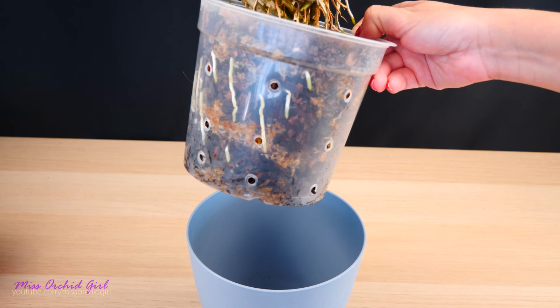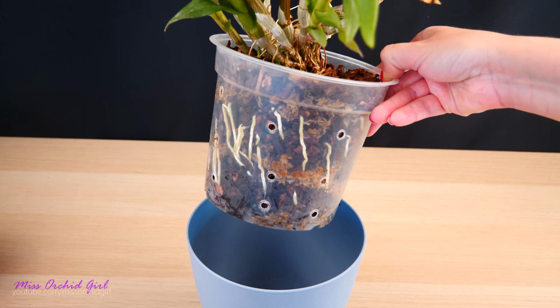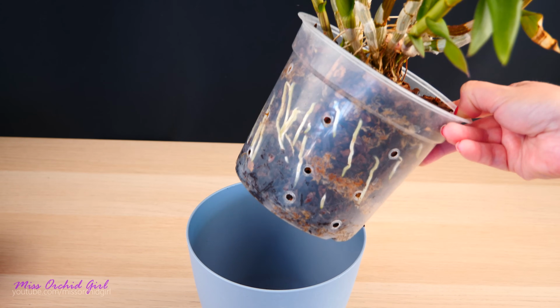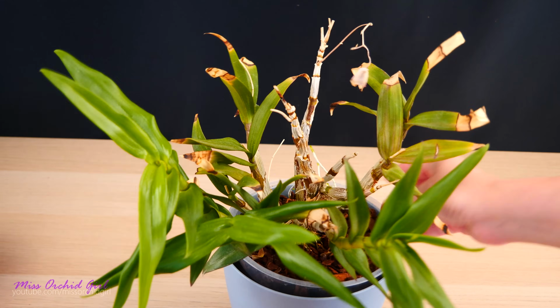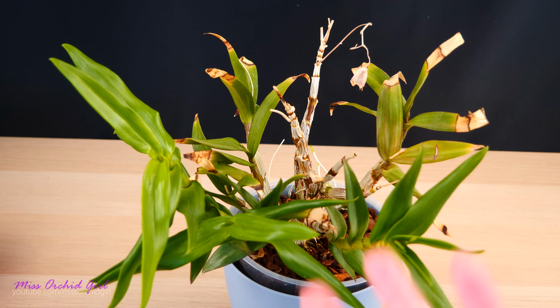I repotted him 2 months ago or something and he seems to be enjoying the change. I really want to show you from now on the root system of these orchids, because one of the major reasons I am using transparent pots once again is to be able to show root systems. I personally can judge an orchid by how it looks on the surface. I know if it has roots or not, but as a learning tool, seeing the roots is actually very important.